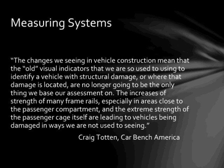And we're starting to see that more and more often because of this changing construction. So I always say, hey, when in doubt, measure, because there are going to be situations where you're not going to see visible damage, but there are going to be minor structural misalignments, but they're major enough where you won't be able to complete the car because you can't align it.